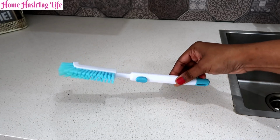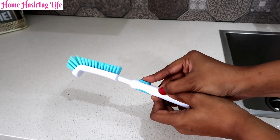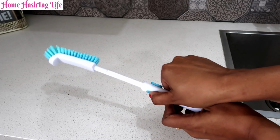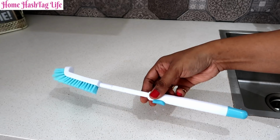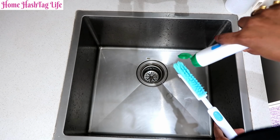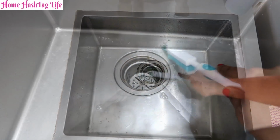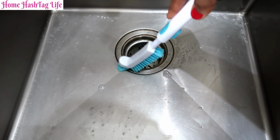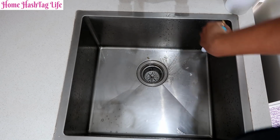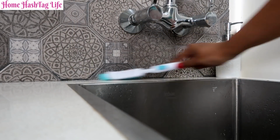With this cleaning brush, I absolutely love cleaning our kitchen sink. It has a button. If you press it, you can pull the handle out. Basically, you can adjust its length. It helps to clean every little corner which is hard to reach, but if you don't clean those nooks and crannies, they will accumulate dirt over time. I will definitely recommend this cleaning brush for your kitchen sink. Also, you can use it to clean your water bottles too.